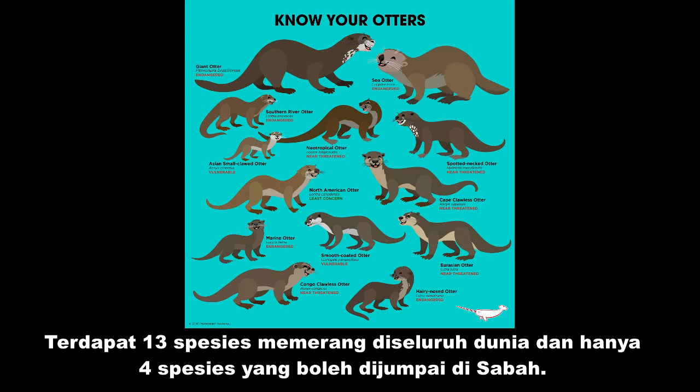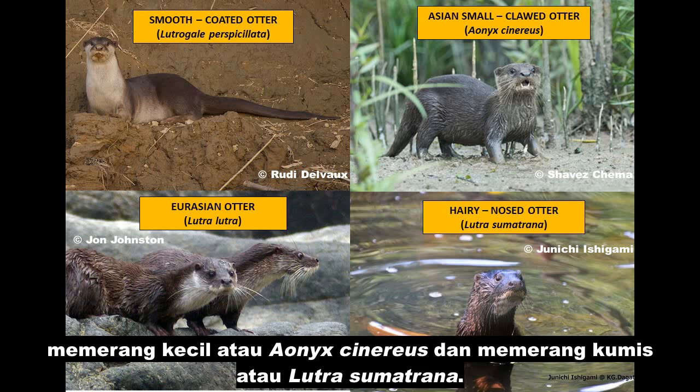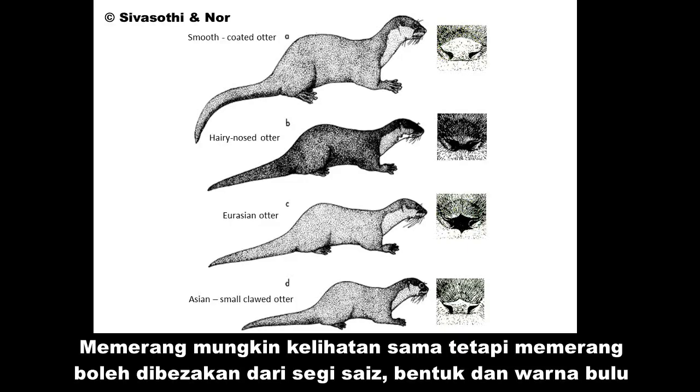There are 13 otter species distributed around the world, and only 4 of these species can be found in Sabah, which are smooth-coated otter, or scientifically known as Lutrogale perspicillata, Eurasian otter, or Lutra lutra, Asian small-clawed otter, or Aonyx cinereus, and hairy-nosed otter, or Lutra sumatrana. These 4 otter species look similar, but they can be differentiated based on the body size, shape, and fur color.